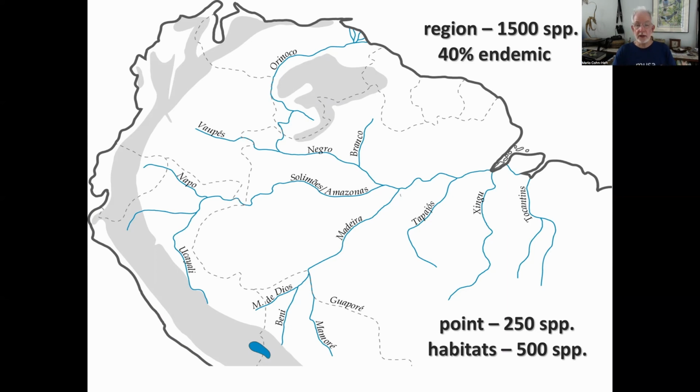If you expand the area a little bit to, let's say, the size of a park or a national park or something like that, where you get different kinds of habitats, different forest types, you should have some 500 species or more just in that park. So a lot of birds.